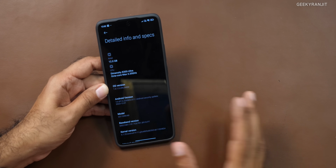And yeah, some of you have asked me, does it have any IP protection? According to the specs, this is having IP54 protection.